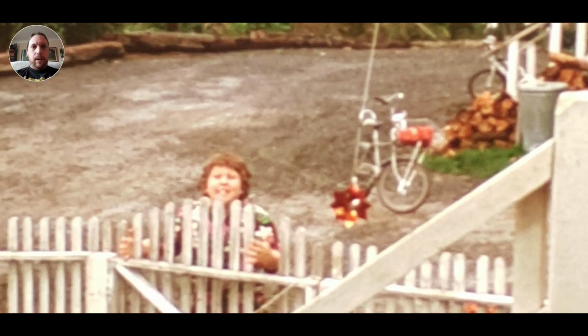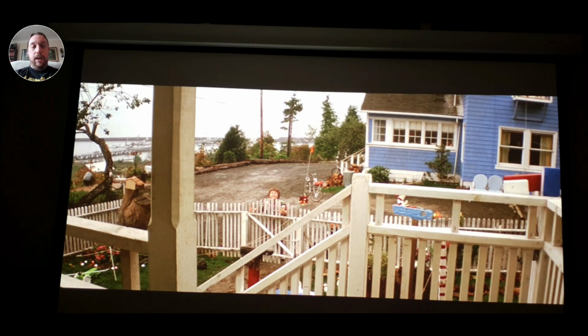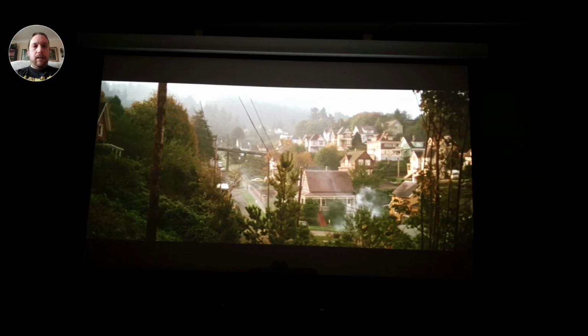There's more detail there. So the high resolution, definitely, but this is the same master as the DVD. So maybe it shows how good the original masters are, but obviously DVD compression ruins it. I'm sorry if this is weird to look at. This is the only way I could think of doing this. Try not to move too much.